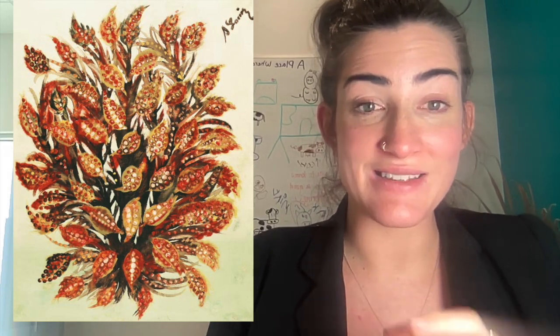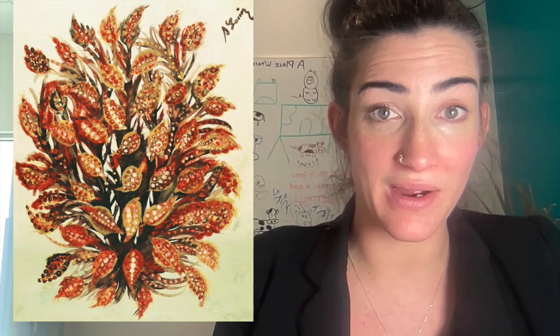So the one I want to focus on today that we'll be recreating is this one called Pomegranate on a Green Background. And it's these beautiful reds and oranges on this very, very pale green background. So the colors are complementary. She did a great job with that. That's something you would have learned about in art school.